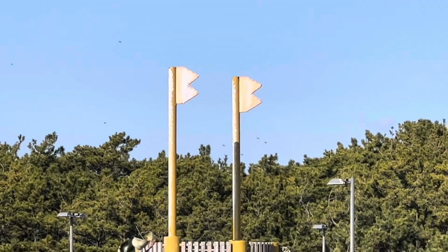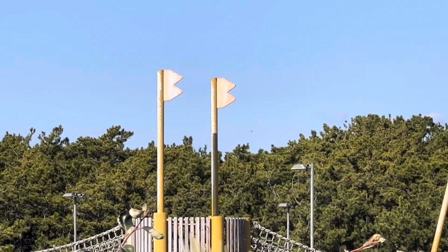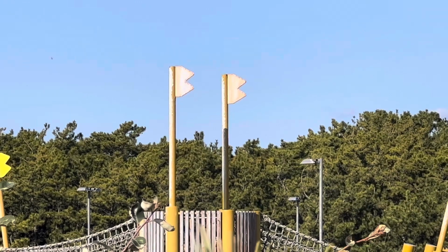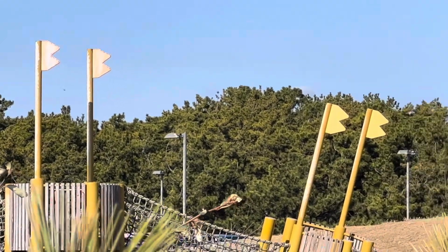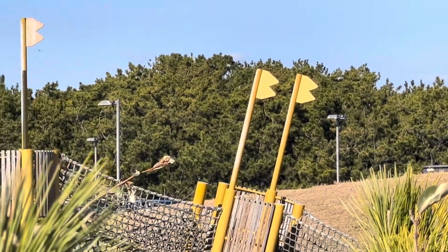This is like a flag. Can anybody guess which country has a flag of this type? One hint, it is in Asia.